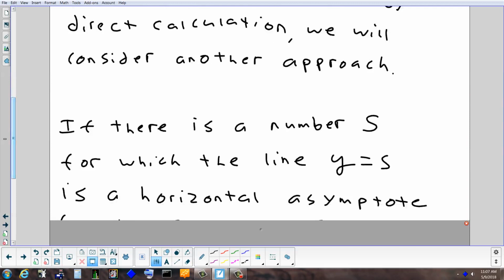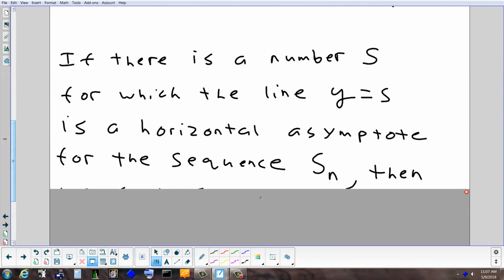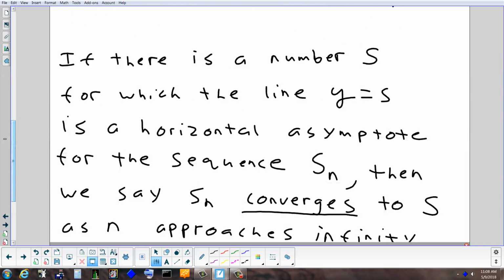So if there's some number that when you graph the horizontal line, y equals that number, and that is a horizontal asymptote for whatever sequence you're adding the stuff up in, then we say that that sequence converges. Okay? That's what it's called when an infinite amount of numbers add up to something. They converge. Or you can also say the sequence is convergent.